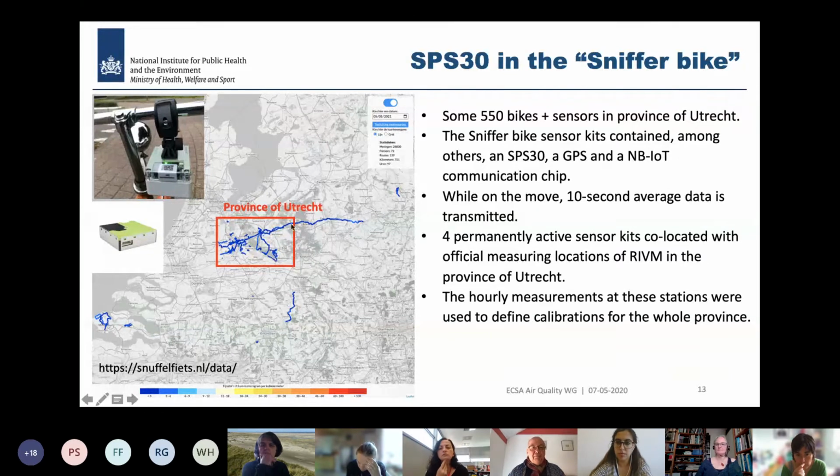And in the province of Utrecht, which is roughly within this red square, we have 4 of these kits co-located with official measurements to also get a feeling for the calibration. This is a picture of a few days ago. There are still people biking around with the sensor kit, so the project is still running, but we have looked at the data for the past year, so 2020.